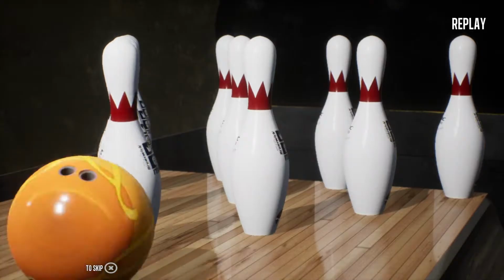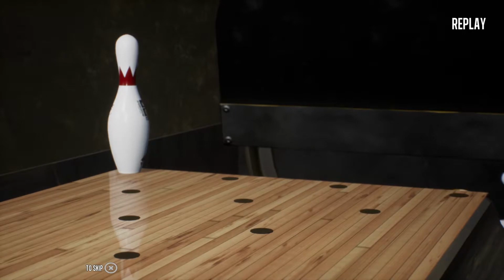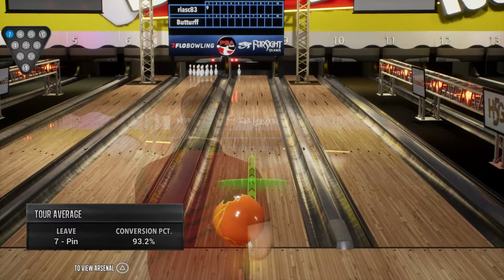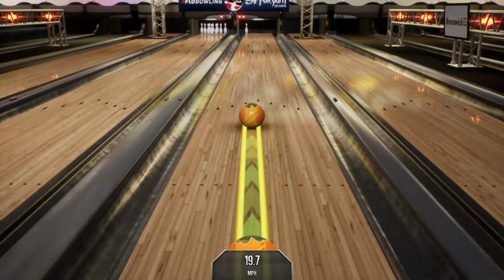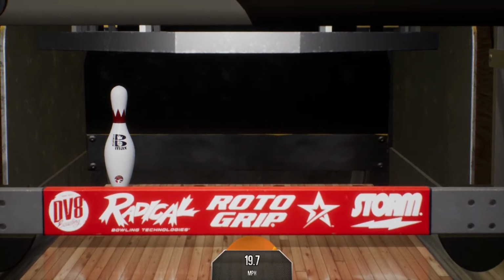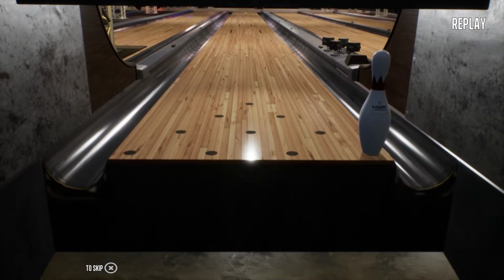Left one standing. The pros will usually make this one. Not a good start to this one. Yeah, and you know, you really hate to see that.